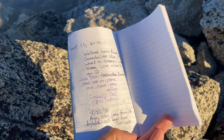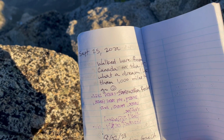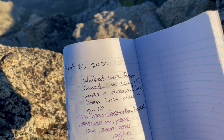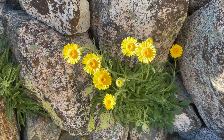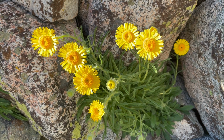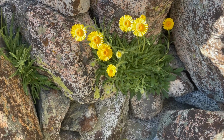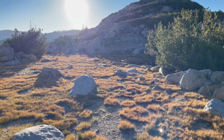It turns out I'm the second one this year, and actually the last one from last year is the person who wrote the review on Far Out that inspired me to come up here. That's really fun. Wow, these are the most perfect set of wildflowers I've ever seen. Every petal in place, and they're growing in such a difficult place. Good job, guys. All right, back to the saddle.